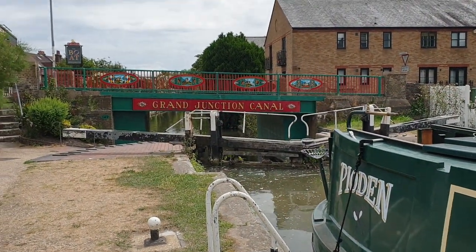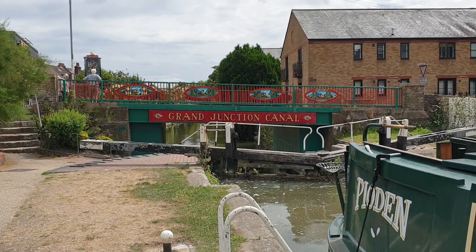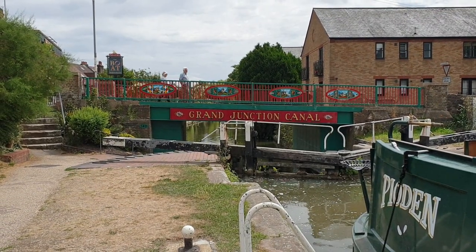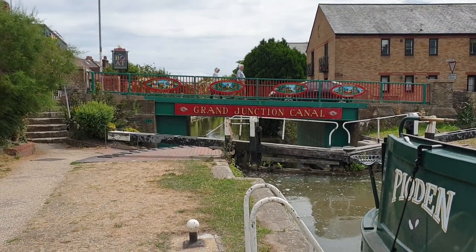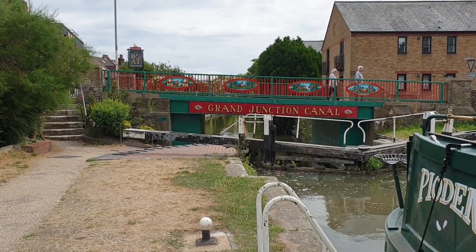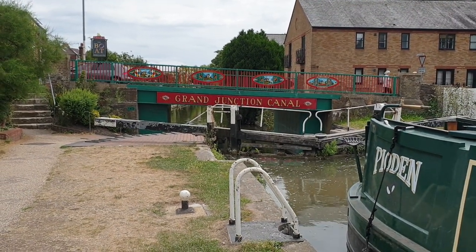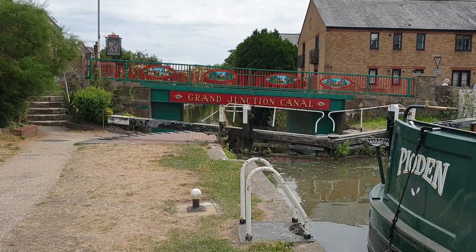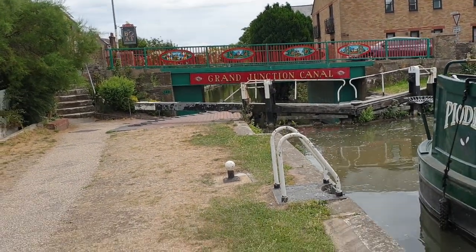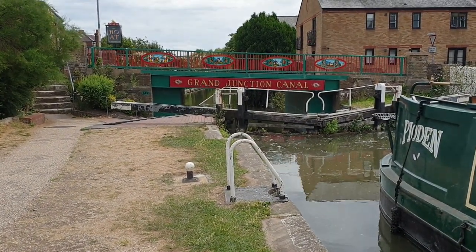So the other side of that lovely bridge by the pub, it says Grand Junction Canal. Now some of you will think, well, I thought it was the Grand Union Canal, but it was the Grand Junction Canal until 1st of January 1929, when apparently the Regent's Canal in London and the Grand Junction Canal decided the only way to stay competitive against the railways and other forms of transport, lorries, was to improve the network and remarket, and off they went. So that's the old name of Grand Junction.